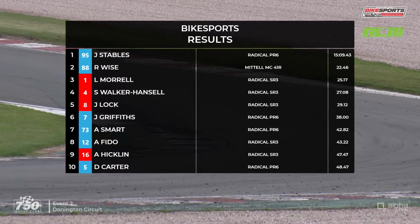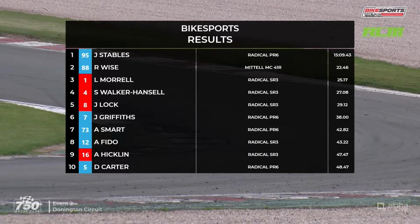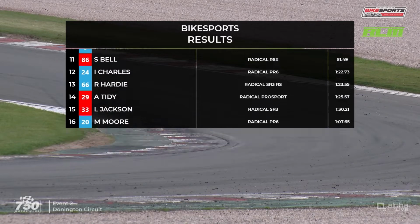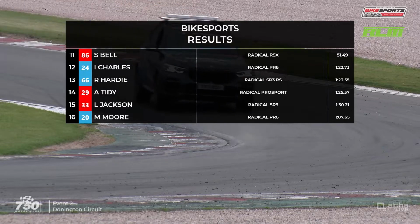At least he got to the end of the race this time. Alistair Smart was 7th in number 73, 8th was number 12, Andrew Fido, 9th, 16, Ash Hicklin, and Doug Carter was 10th in number 5. A bit further back, Steve Bell, Ian Charles, Richard Hardy, Andy Tidy, and Lee Jackson all made it to the end, but Matt Moore didn't. He was a retirement.